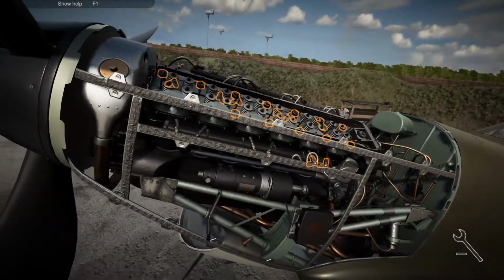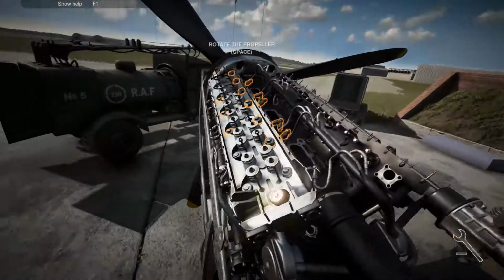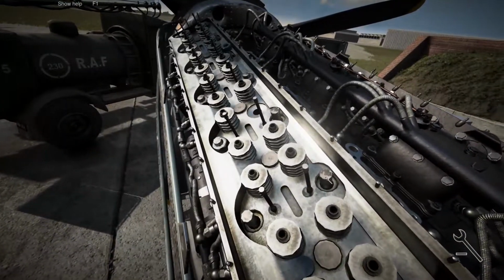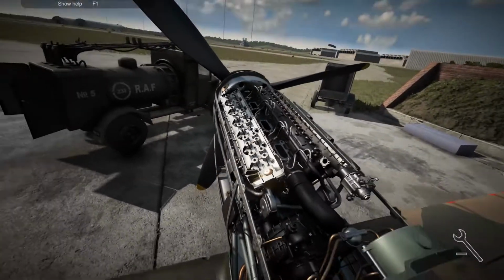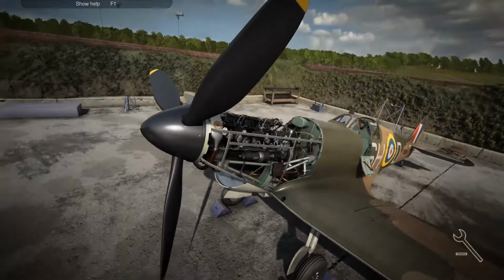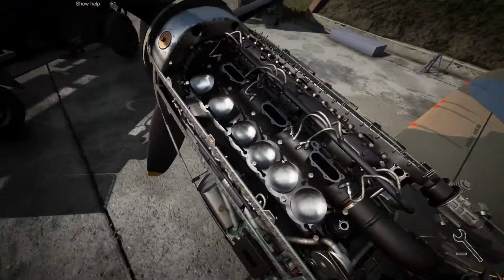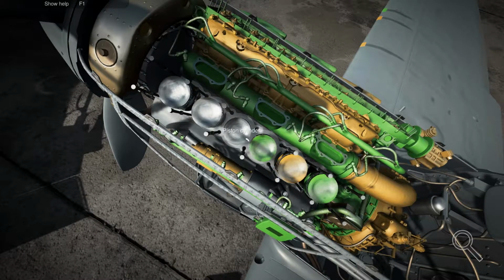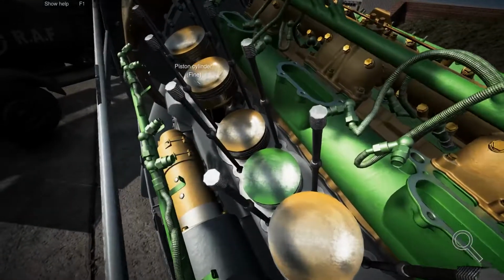So we're going to just pop all the little, I guess, wires off of the spark plugs here. And also take these giant nuts off of these big old bolts. Damn, I can't get over how massive this thing is in comparison to the other plane. Alright, now we're in. Could check some pistons out. I don't know if we could check the rings. Oh, we can.